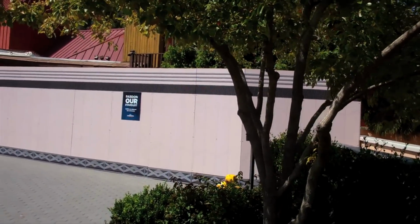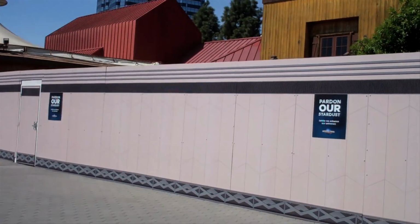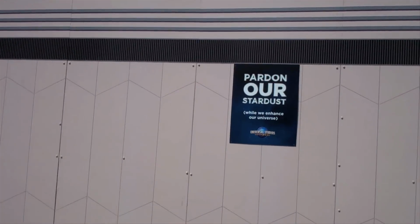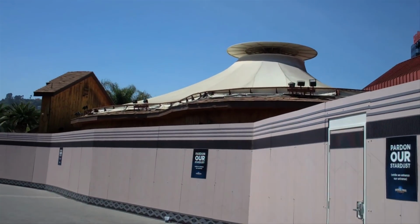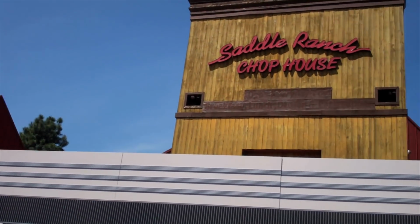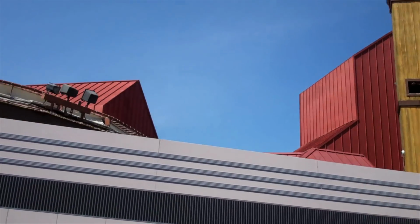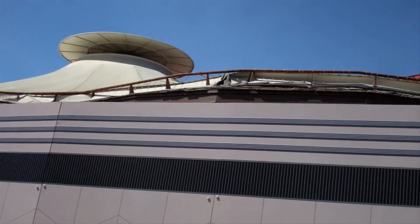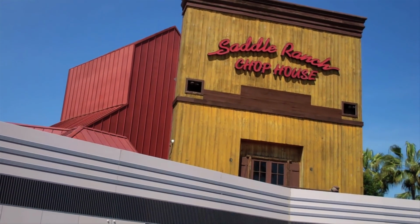So like always, we start off our update with the Saddle Ranch Chop House. Now, originally, this used to be just a white wall, but now they have a design on it, and it says here, "Pardon our Stardust." Now, I do have some info about what might be going in here. The only problem is that I'm not going to say what it is just yet because it hasn't been confirmed by Universal. But what I can say is that in order for this to be in this spot, this whole building, or maybe a good portion of it, may have to be taken out.